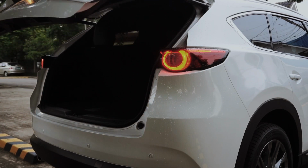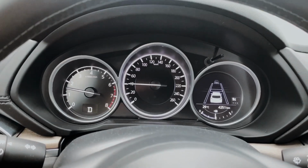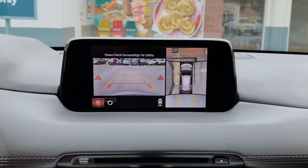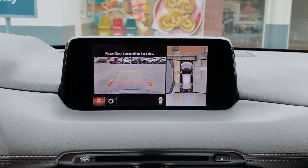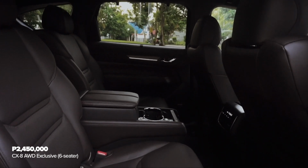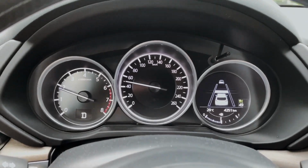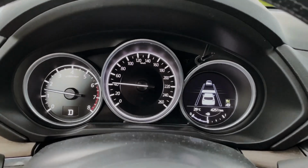This variant is also equipped with some of the i-Activsense driver assist features, which includes lane departure warning, lane keeping assist, blind spot warning, and rear cross traffic alert. A 360-degree camera is also standard on all variants. Moving up to the 6-seater all-wheel drive exclusive variant simply adds those captain's chairs and permanent center console. This variant also benefits from adaptive cruise control and automatic emergency braking.